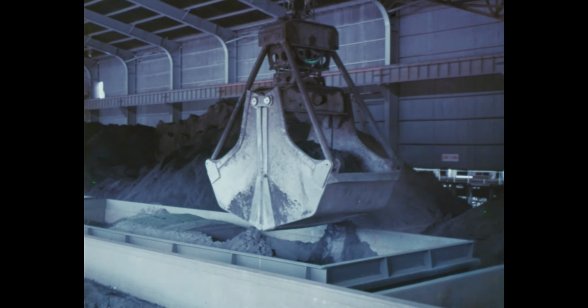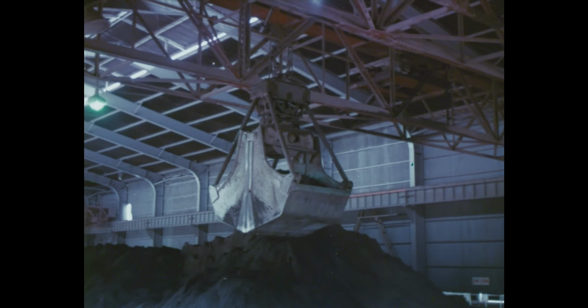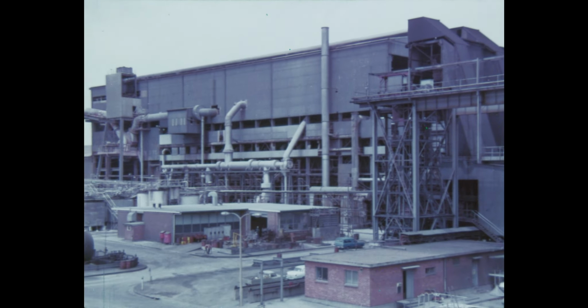Concentrate from Broken Hill has arrived to become lead and zinc metal in an Imperial Smelting Furnace, or ISF. This one has operated since 1961 and has achieved steady improvements in efficiency and output. The Economic Community of Europe is within the framework of the operations of AM&S, which also has interest in England and Holland.